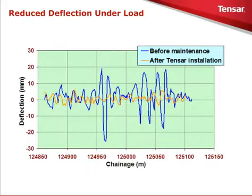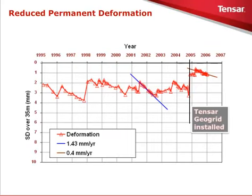Similarly, this graph shows the results from an in-field study where the track itself was instrumented to monitor settlement. And you can see the reduction in deflection after the installation of Geogrid under load. Both of these were dynamic deflection under load. If we then look at plastic deflection or settlement, you can see there's a similar benefit from Geogrid. This is another study on an actual rail line where Geogrid was installed on a line that had issues with settlement. There was a dramatic reduction in the rate of settlement of the rail line after the installation of the Geogrid. So you can see that this would result in a much longer maintenance cycle.